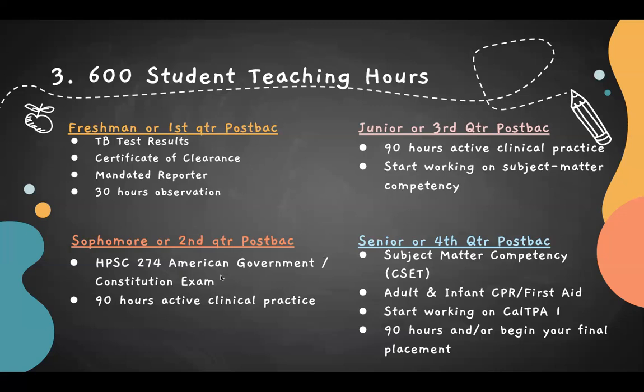Also, during this time, we want you to get your TB test results and your certificate of clearance. These 2 items you must have before you enter the classroom. The mandated reporter training is something that you can do early on, or you can do it your second quarter or your second year. But the first 2 bullets, the TB test results and the certificate of clearance, are 2 very big requirements that we must have before you can begin your observation hours.